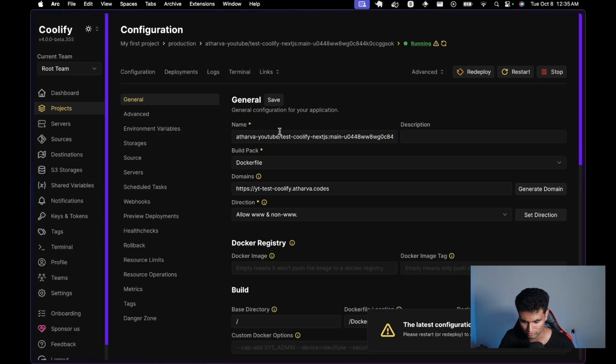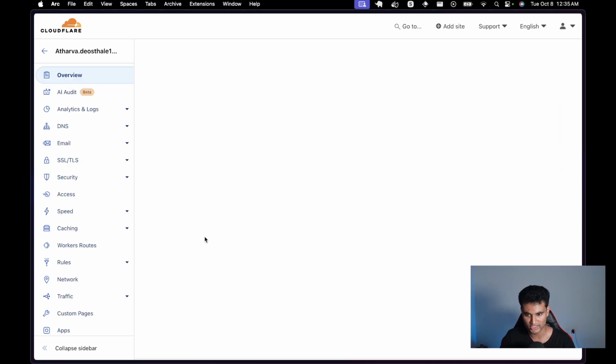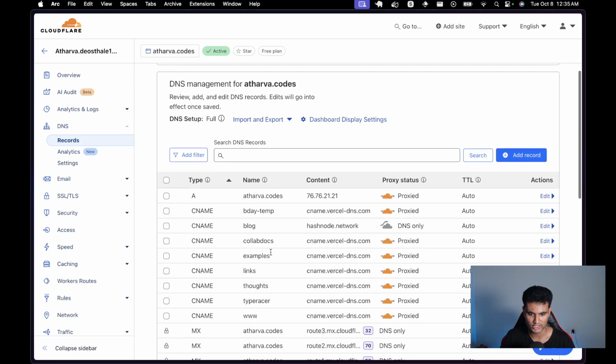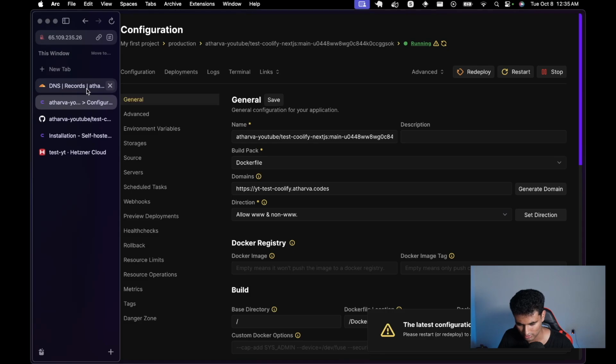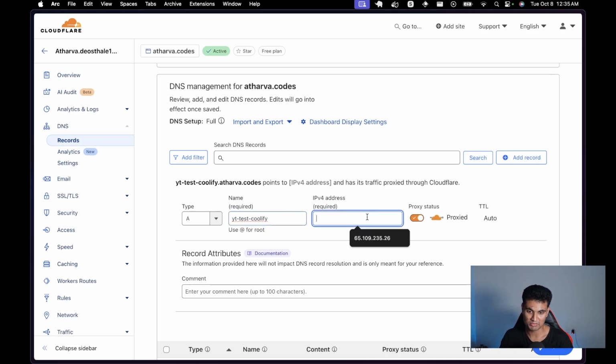Okay, so my domain is managed by Cloudflare, so my DNS records are actually with Cloudflare. If you're using GoDaddy or anything else, you might want to go ahead and change your DNS records through them. So here I'm just going to do add record, and I'm going to use an A record, and the name is going to be YT test Coolify. And remember, a CNAME record is if you want to put in a domain here. An A record is if you want to put an IPv4 address, and I'm just going to put this address because it's the same one for a VPS.